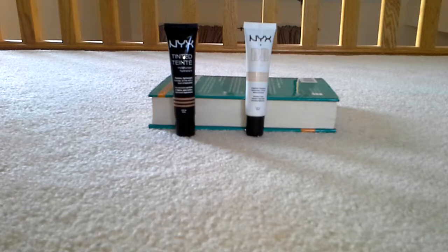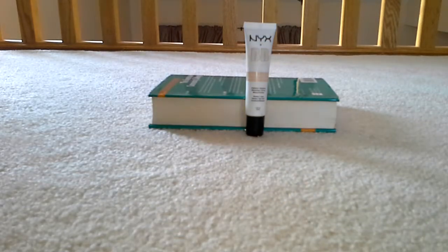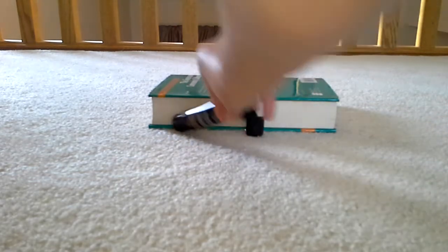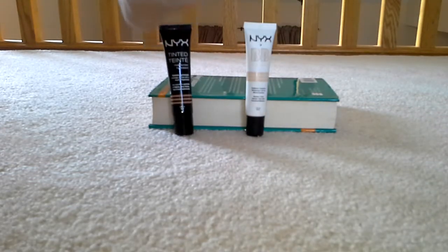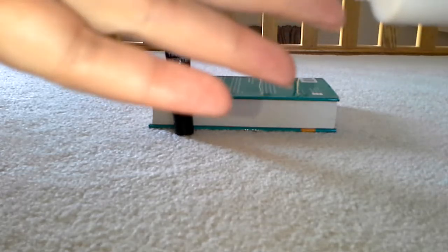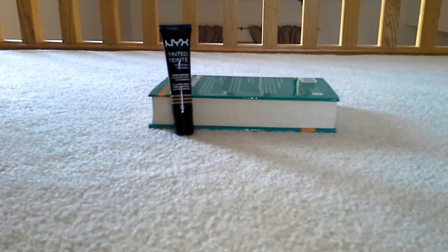So that is nice. I thought it had sunscreen in it, although I had sunscreen on anyway. I would say this is good if you're not really looking to have a full-out makeup, just a little smoothing out of your different colors and things like that. The BB cream, I used more on a work day when I didn't want to put foundation on. It is a little bit lighter than that tinted moisturizer.